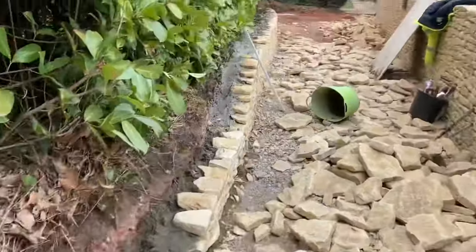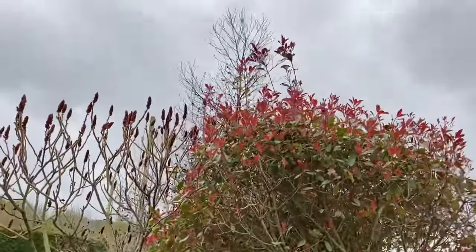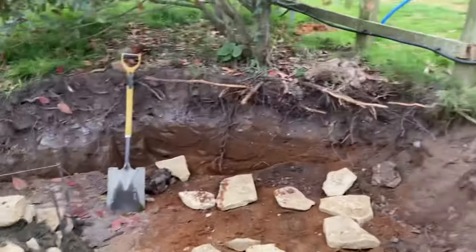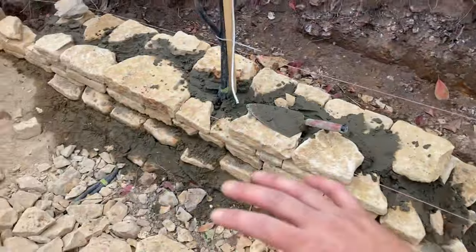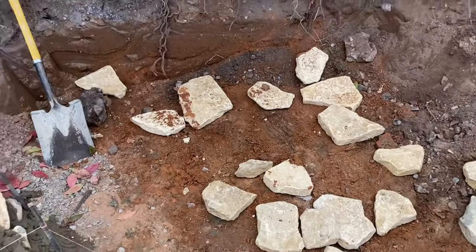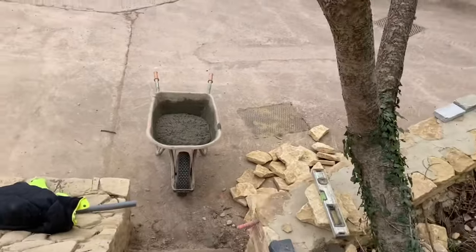Just starting to spit now. A few grey clouds, so fingers crossed it stays dry. After lunch, we're going to carry on with this, and then we'll probably put footing in for there. Let that go off on that. And then let's have a cup of tea.